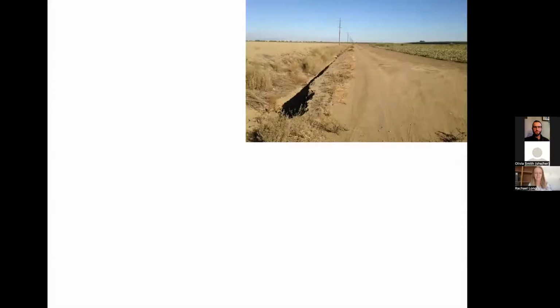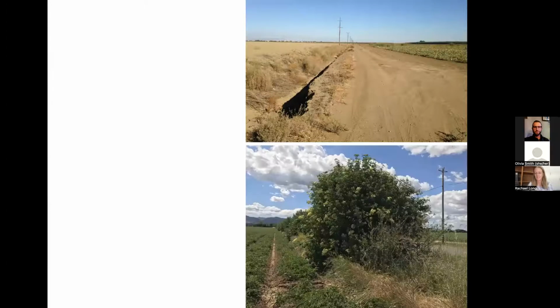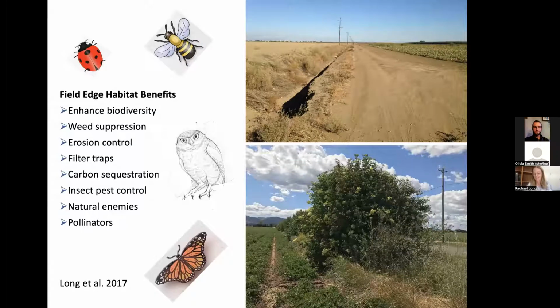When we take a look at the ground level, this is what most of our field edges look like, very degraded. And this provides tremendous opportunities to do some field edge plantings. For example, this is elderberry that's adjacent to a processing tomato field. And when we have these types of habitat on the field edges, we do get all these benefits listed here on the left. And I'm actually going to go through these and talk about some of the work that we've done in each of these areas to really show why these field edge habitats are so critically important and needed on farms for enhancing biodiversity and nature-based solutions for issues like pest control and pollination services.